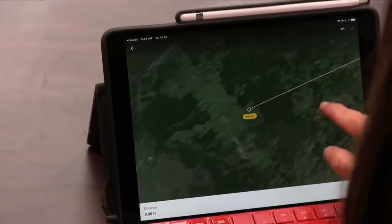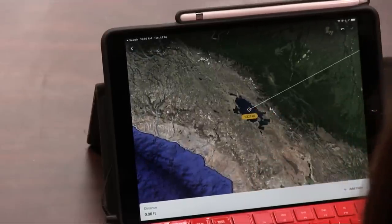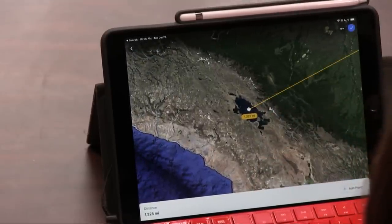Yeah. So that's how far it is as the bird flies to this little... I can't fit this one thing. I can't. It won't close. So I'm just going to leave that here.